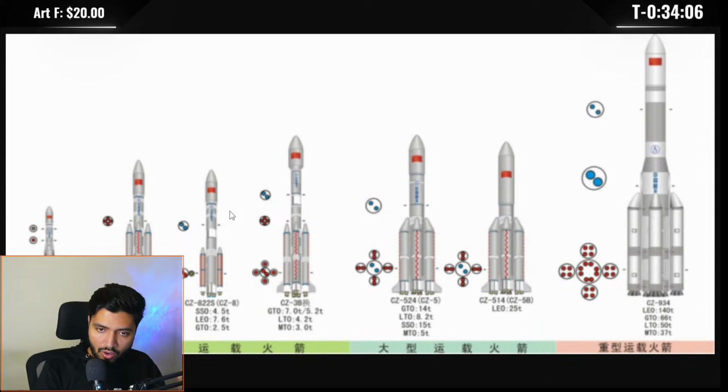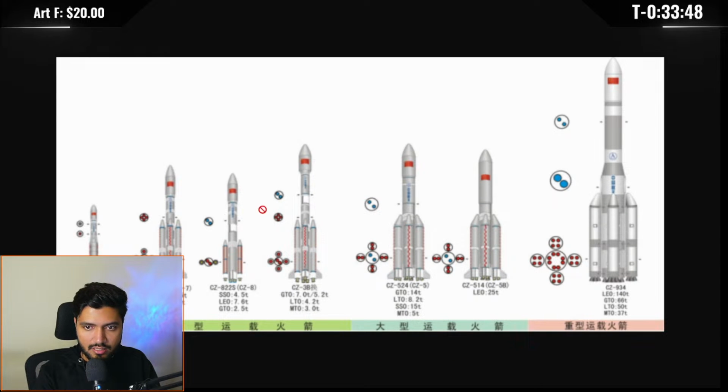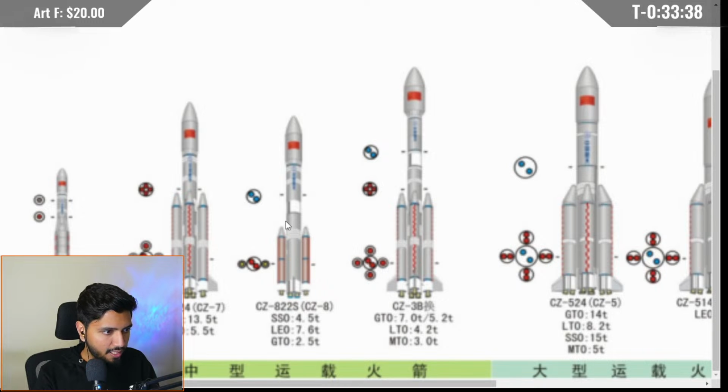This is a newer rocket in comparison to the other one. Here you can see, as I said, it uses the Long March 7 core stage. The Long March 7 has 2 engines, and this also has 2 engines in the same configuration here. I think you are unable to see it, right? Just a second. I hope you are able to see it now.